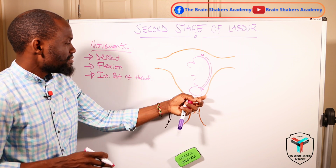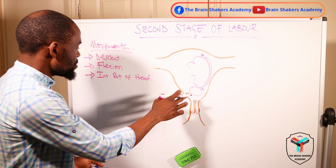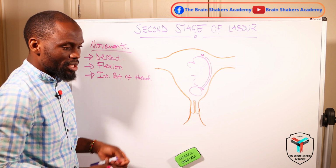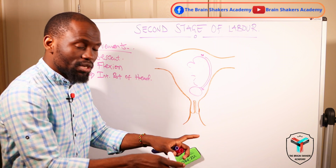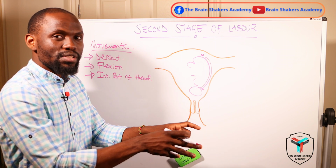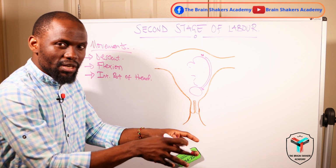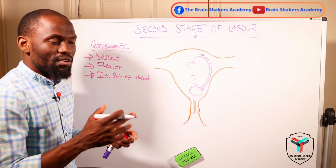So once you have the internal rotation of the head, what is going to follow now is receding, meaning that with the contractions that are coming in, there will be pushing of the head down, and then the head goes back after that contraction. Again, it goes out and then comes back. So that is the process of receding.